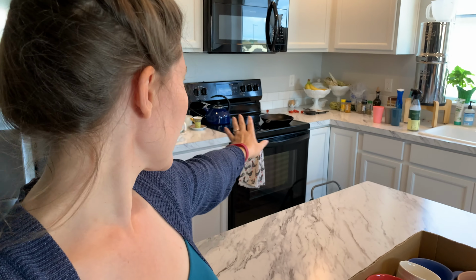Okay, so even though we didn't go through the entire kitchen, we did get rid of a lot. These two things are going to the thrift store. That, we're gonna wait and see what happens if we really need to. And then there's some other stuff over there that we'll figure out.